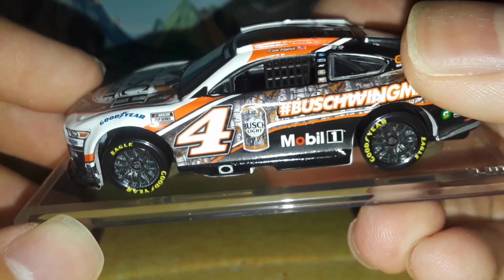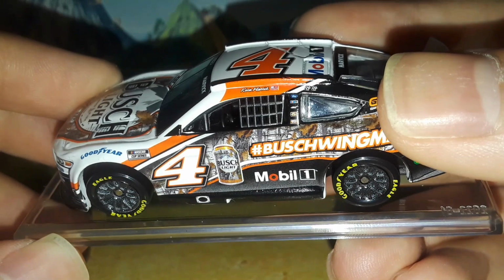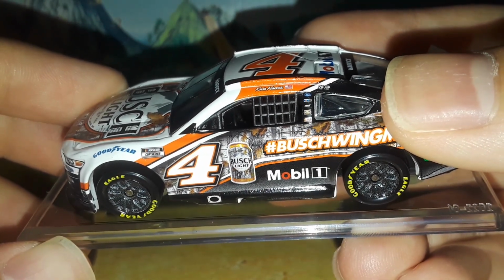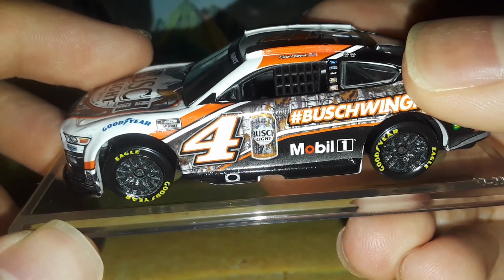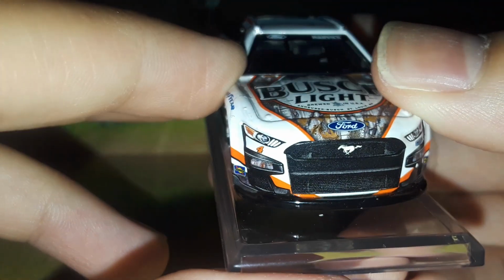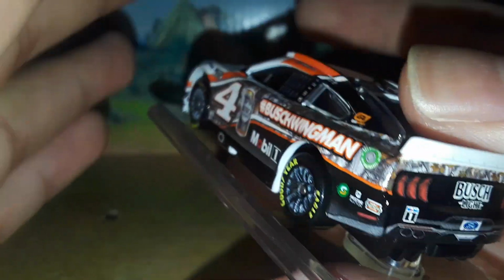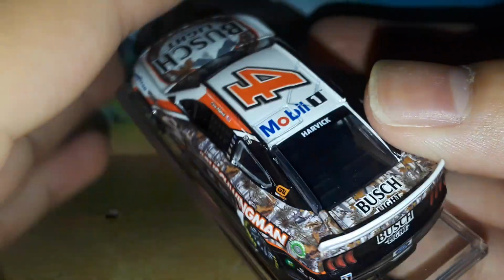On the side, you're going to have the thin white outline, a bit of gray outline, black outline, and thin orange outline, and a white number fill-in for the number 4 that's on the side. You had an orange number 4 in the front with a black outline, and on the back you had, I think that's the same 4 that's on the doors. It looks like it is.